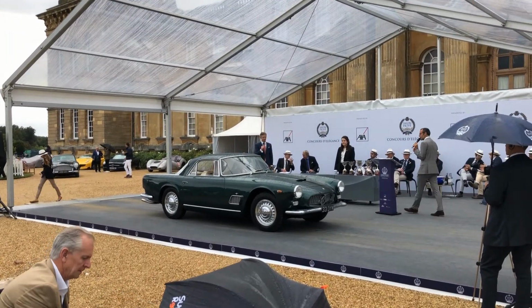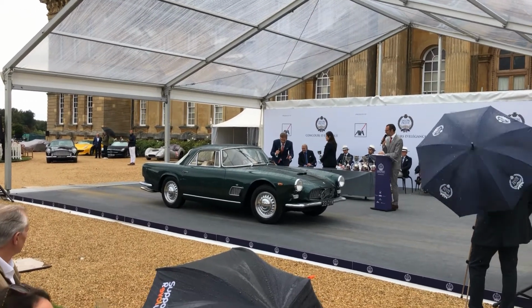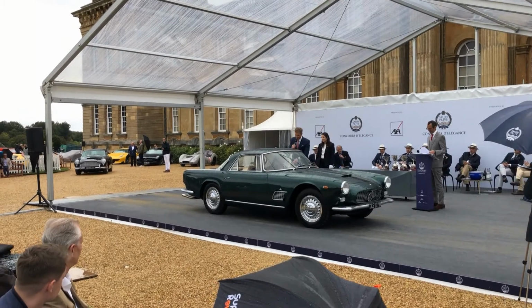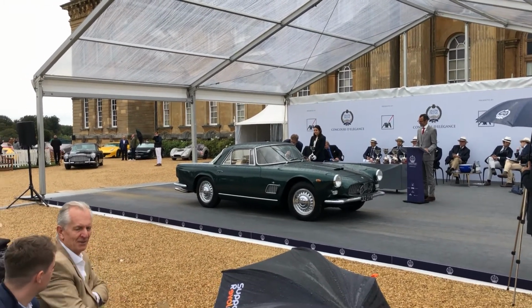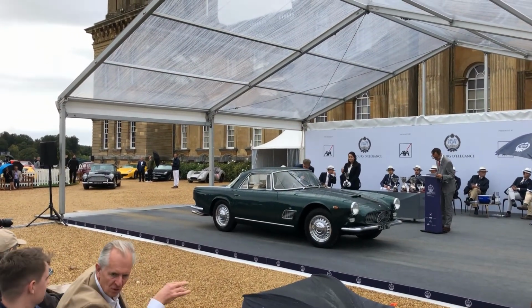So thank you very much for bringing your Maserati 3500 GT, and it's so nice to see a lady do it. Tracy, don't go anywhere. Rob and Tracy Butcher, you came on the tour with us yesterday around the Cotswolds. This is one of my personal favourites, so no surprise the judges love this car too.